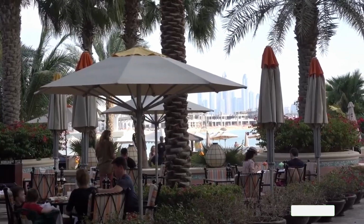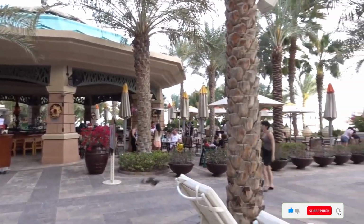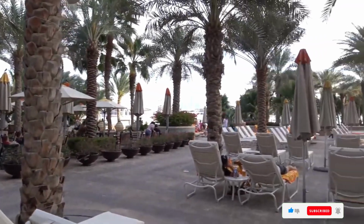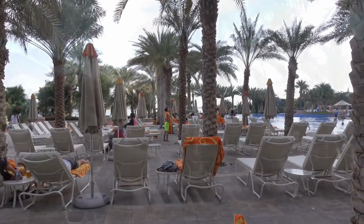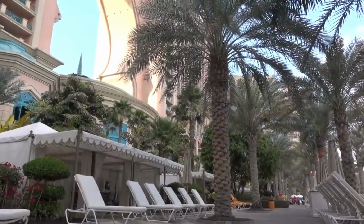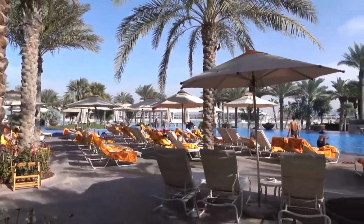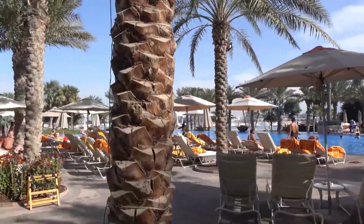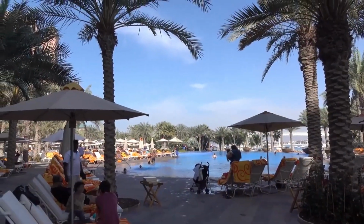For those who crave discovery beyond the resort, Atlantis sits at the gateway of Dubai's most famous attractions. A short drive takes you to The Point with its waterfront shopping and dancing fountains. Downtown Dubai, home to the Burj Khalifa and the Dubai Mall, lies less than half an hour away. Or take a yacht cruise around Palm Jumeirah to see Atlantis from the water, the way it was meant to be admired: grand, timeless, and bold.